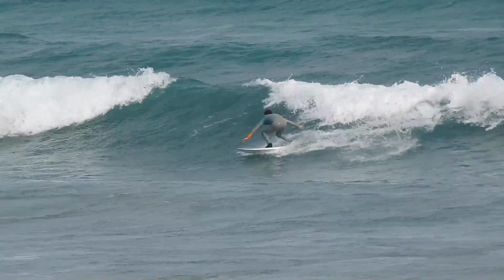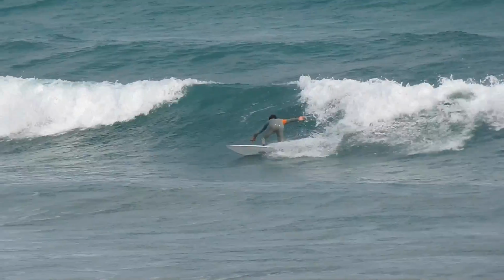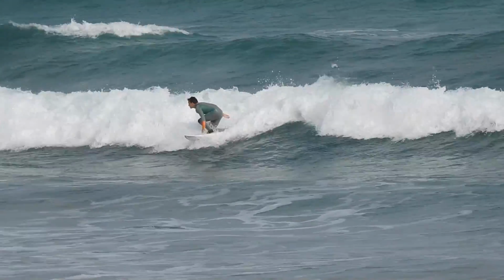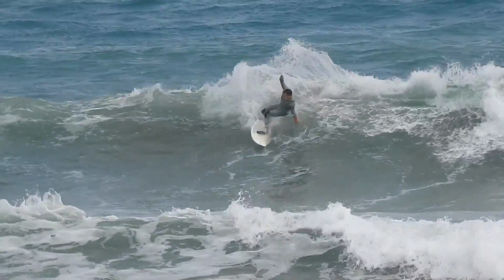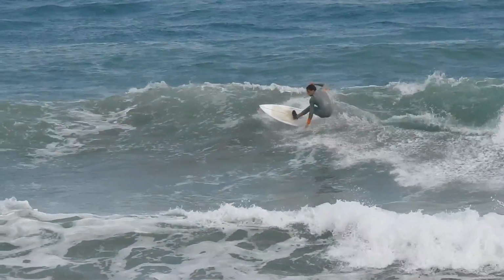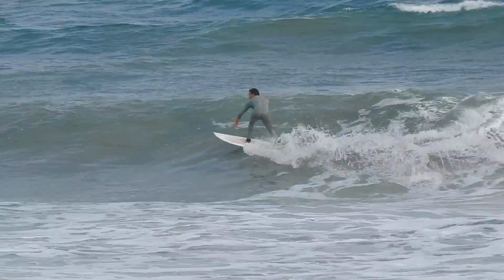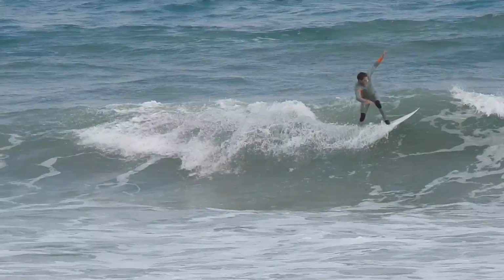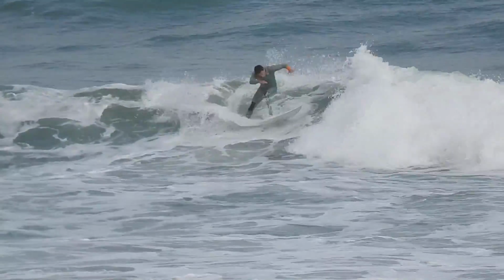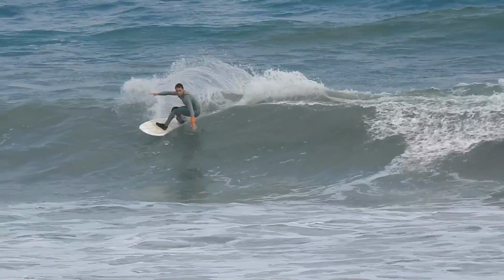So when I say that surfing a fish will transfer to your high performance shortboard, you'll notice that the biggest difference between the two boards is that the high performance shortboard reacts quicker. You can turn sharper and you can surf more aggressively on this board. But the biggest transfer from the 20 to this board is that using your rail comes into play. Notice here how I hold my rail the whole way through until I hit that rebound off the white water. The 20 makes you do that.